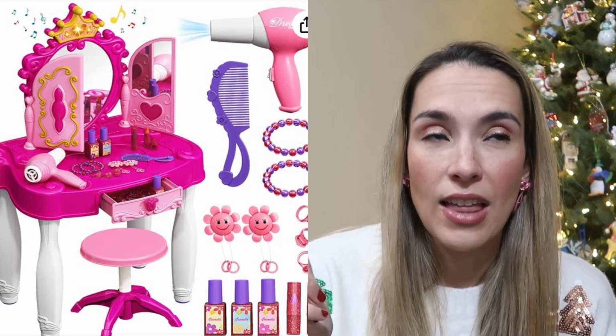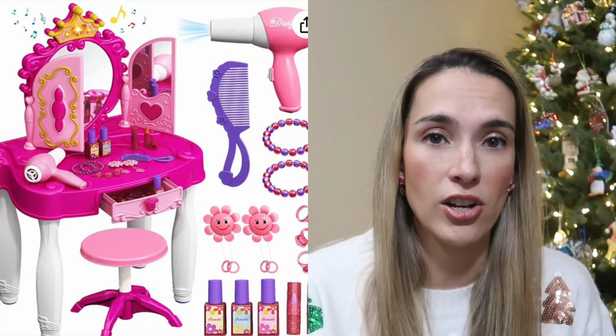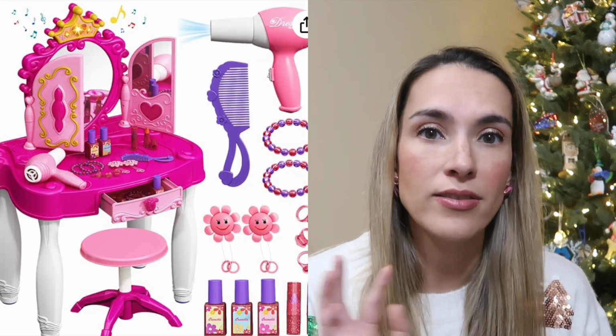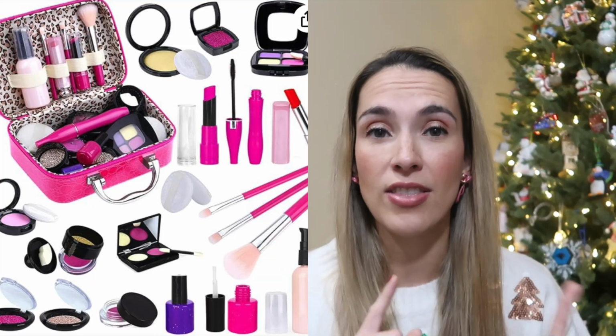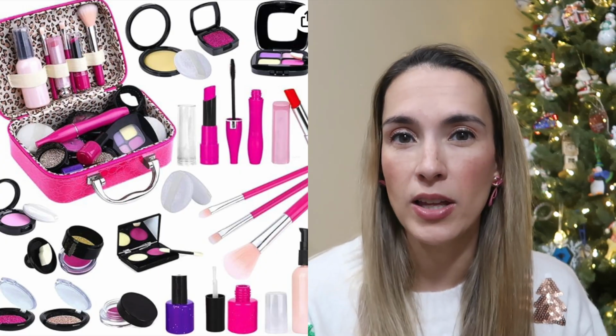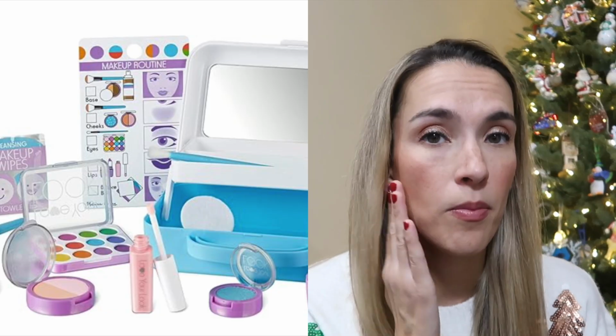We also have, I think it came with a little hair dryer for her to pretend to blow dry her hair. She absolutely loves it. We keep a hairbrush down there, some play makeup and stuff that also comes with it, but I also recommend this play makeup set. She was playing with a friend's birthday party and had the Melissa and Doug set, and she really liked it. She used it on my face like the brush, and it was so soft. So I highly recommend those for play makeup.